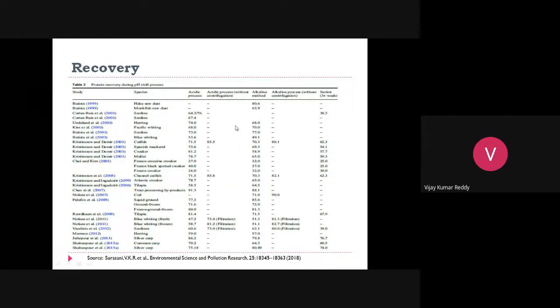In terms of recovery yields, we can also compare with the surimi process. More or less, yields are a little lesser during fish protein isolate production compared to surimi. Different studies have reported the yields for fish protein isolate, ranging from around 30% to a maximum of 77%. That means of every 100 grams of protein present in the raw material, around 30 to 40 grams will reach the final protein isolate. This is the recovery yield generally seen for various species of fish.